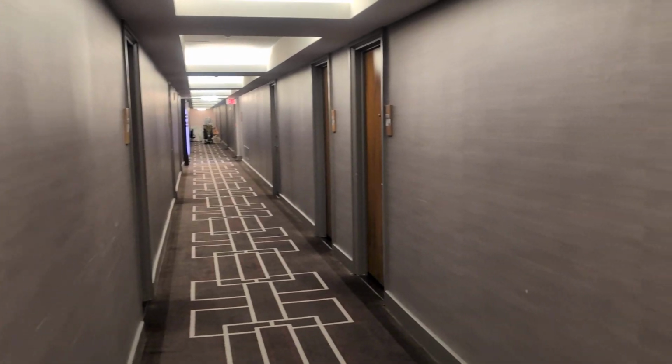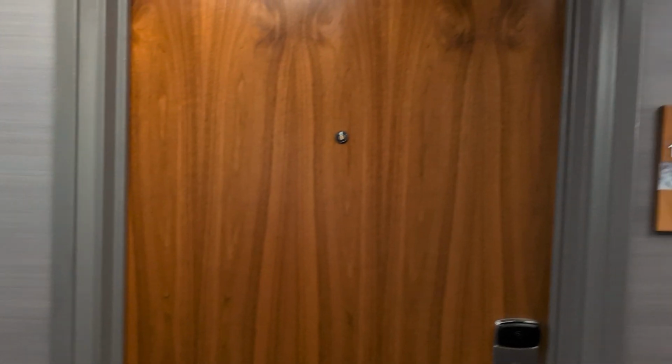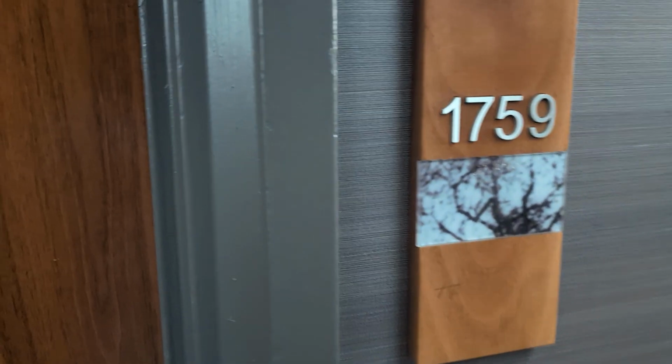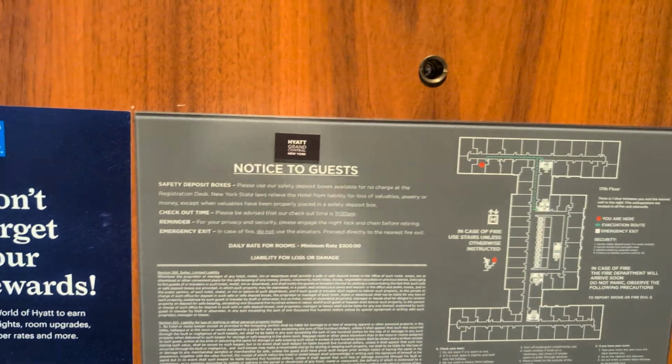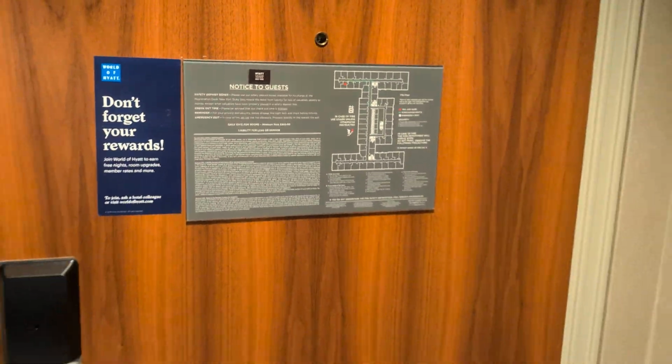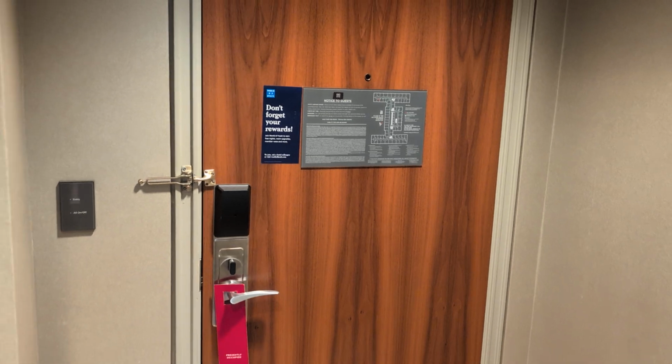Pretty lit hall. We have the room right here. No gap, that's just a darker color. We come into the room, 1759. It says a minimum rate of 300. I wonder if they have any sales that make it lower. I've never really seen the minimum rate.